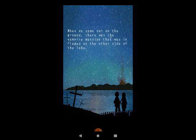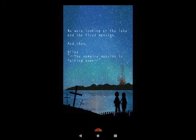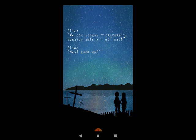When we came out of the ground, the vampire mansion was in flames on the other side of the lake. Yes, I'm glad to feel fresh outside air. We were looking at the burning mansion across the lake, and then the vampire mansion fell down. There it goes, it's gone. We escaped from the vampire mansion safely, at last.